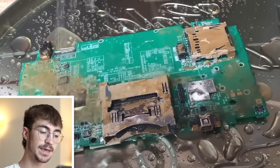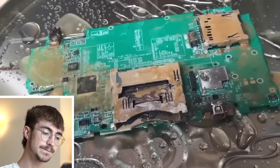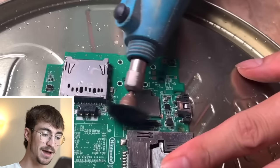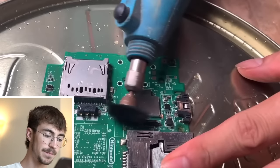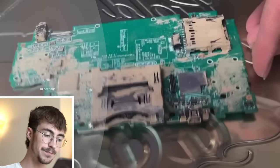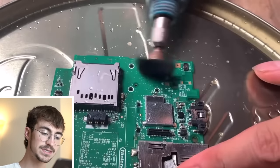Some people are saying, no, no, they've used isopropyl alcohol. I don't think so. A Dremel? What is the point of that? I mean, also, are we looking at the same motherboard here? I mean, it's likely this is the same motherboard.